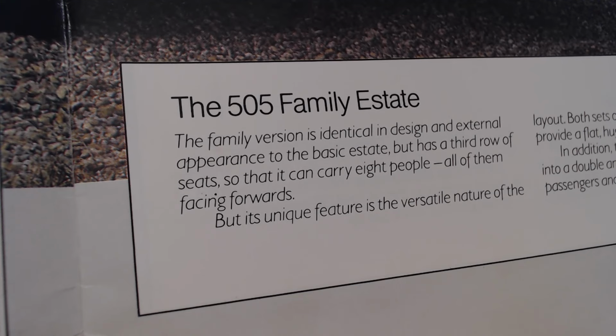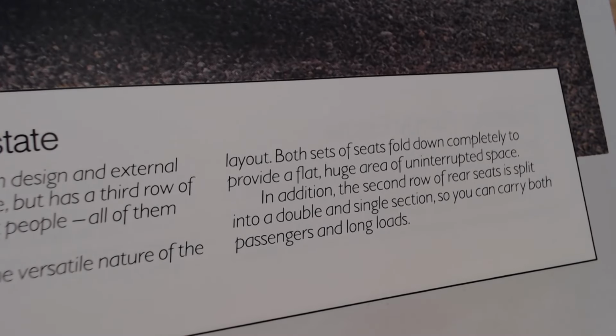The family version is identical in design and external appearance to the basic estate, but has a third row of seats, so it can carry 8 people, all of them facing forwards. And that's quite a big thing. A lot of estates at this time had the rear facing seats, which wasn't particularly pleasant when you were driving along going backwards, but also I would say not as safe as a forward facing seat. But its unique feature is the versatile nature of the layout. Both sets of seats fold down completely to provide a flat, huge area of uninterrupted space. In addition, the second row of rear seats is split into a double and single section, so you can carry both passengers and long loads.